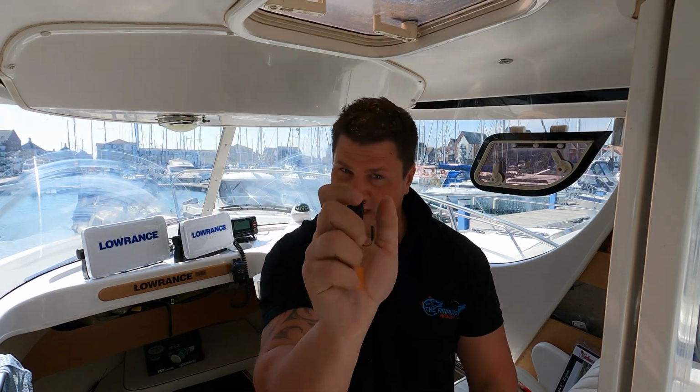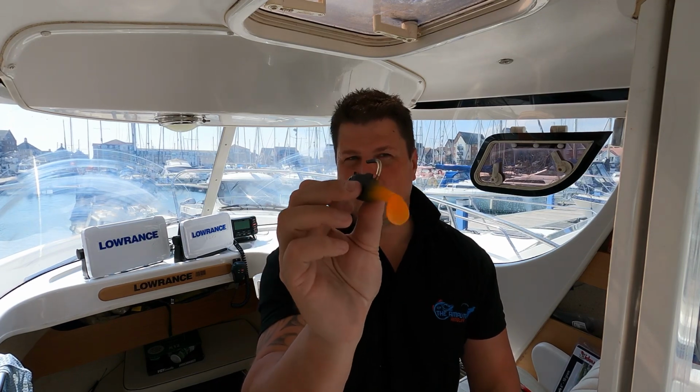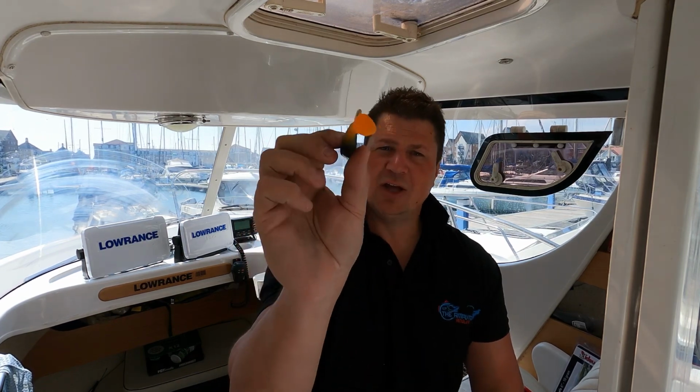The other ones tend to be thin. These ones here, they've got a bit more meat. I don't know whether it's just because they catch the eye or the paddle tail creates more vibration, I don't know. But on their day, they can work really, really well.